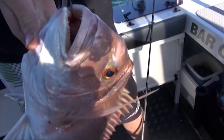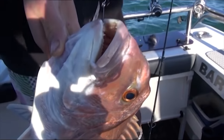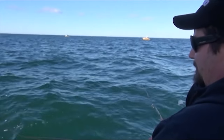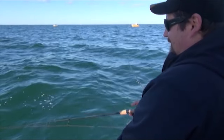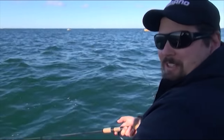Everyone, that is a Pagrus auratus, Port Phillip Bay snapper. Beautiful looking fish. Did you get a hit? All right, so we've got the plastic gun. Now, you've got a pilchard pattern on there, and that fish took a pilchard. Was it a definite snapper hit? Yeah, definitely.